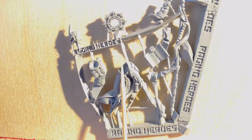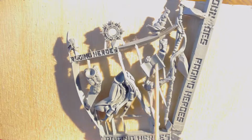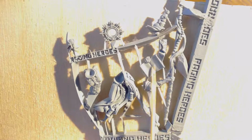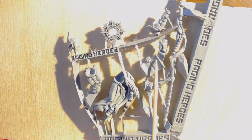Very, very small, minute details on here. Pick up a lot of paint very easily. Then you got this book here, and the book is not textured, but it's fully modeled and detailed. So you just go in here and you just write down whatever script you want inside the book. There's also a little indentation showing page folds. Great attention to detail on this one.